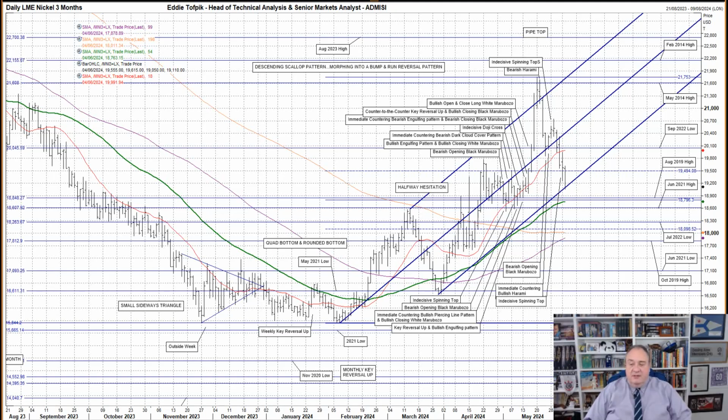I next considered whether the action from the highs seen back in August last year might make this a possible descending scallop pattern, and I held on to this idea for a long while. The longer I held on to it, the greater the holes I saw in the argument. This led me to consider the descending scallop pattern morphing to become a possible bullish bump and run reversal pattern.